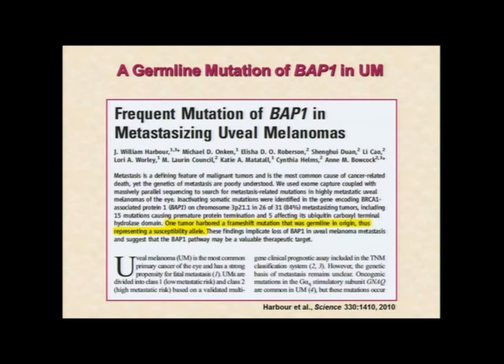fascinated when one afternoon, Mitchell Cheung in my group came to me and said, look, here's this paper. And I had always been fascinated that mesothelioma and melanomas have a number of similarities. For example, they can both have alterations of p16. But the key point in Dr. Harbour's paper for us was right here. One of the tumors harbored a frameshift mutation that can totally destroy the protein product. And it was germline in origin. So this was really exciting for us, and we immediately started to sequence.